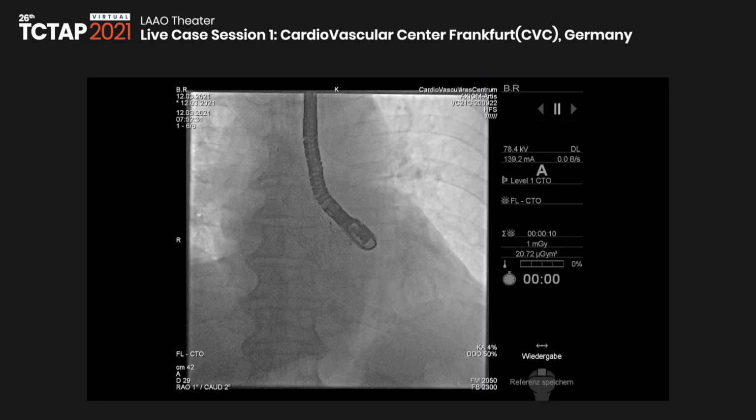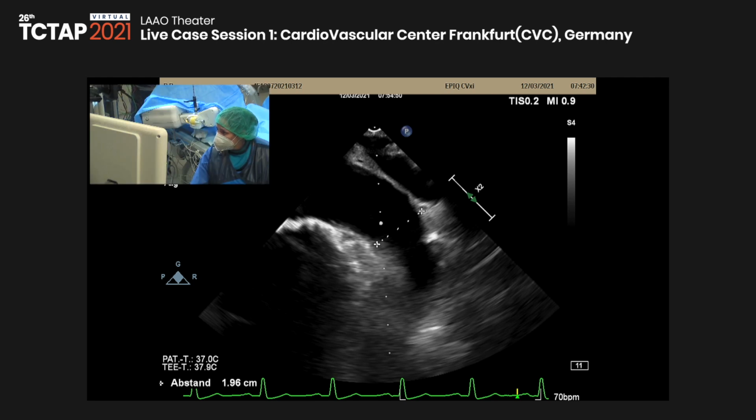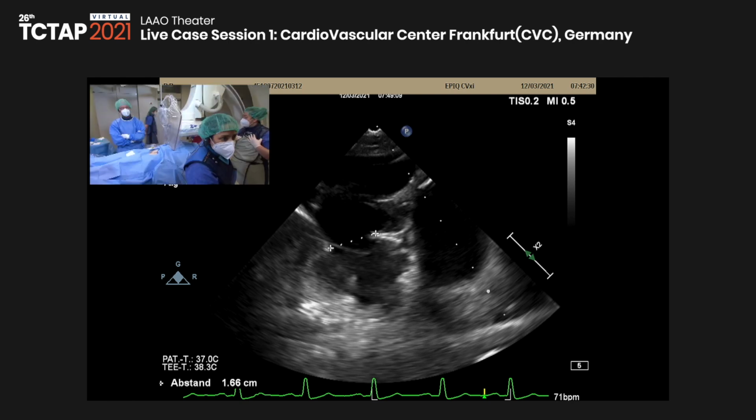So we already have the TEE probe in, and Judith is ready to show what she has seen. Judith, please. Good morning, everybody, or good afternoon to where you are. So we have a very long atrial appendage here. It's currently thrombus-free. The diameters of the landing zone are about 2 centimeters at 67 degrees, and at 135 degrees we also have almost 2 centimeters. There seems to be a slight chicken wing anatomy and quite a few lobules in the left atrial appendage.